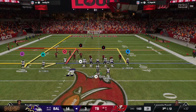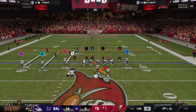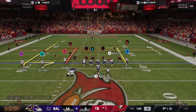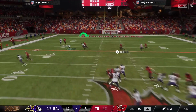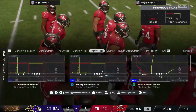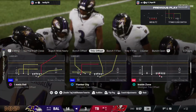This drive in some serious trouble. It's 3rd and 12. Air it out on 3rd. It's complete. Play made by Raymond. He's taken out as he brings it down towards the 10. That goes as a gain of 25 yards and picks up the first.